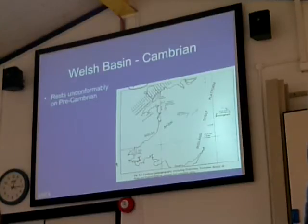Go very quickly through the lower Paleozoic of the Welsh Basin. There's an awful lot you could say, but it's not awfully interesting, so I'll try and avoid saying it. The practical is largely on the Welsh Basin, so for those of you who feel I might be ignoring Wales, the practical's on it.